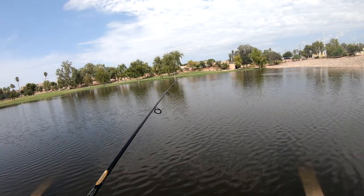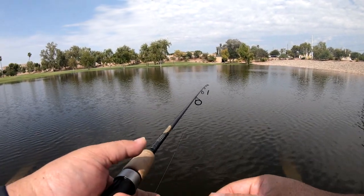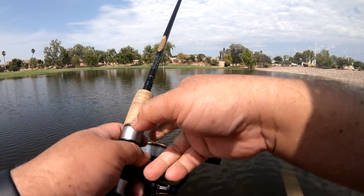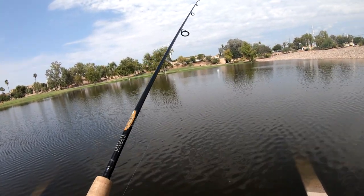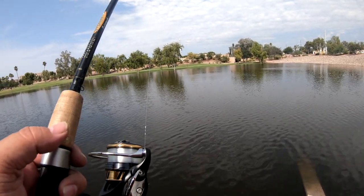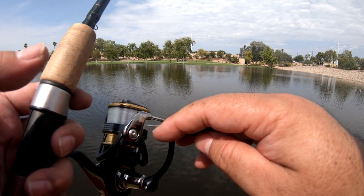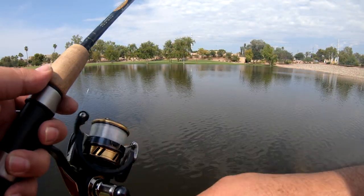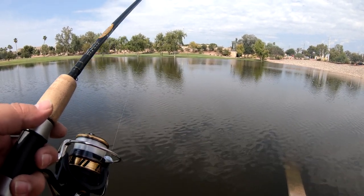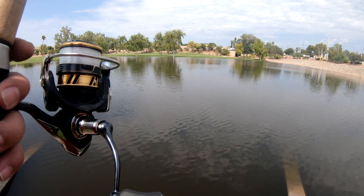Sorry for all the mouth breathing, but I am fat, so it's going to happen. Right by the pump. Look at that cast. That is an awesome cast. Oh, fishy, fishy, fish. You know you want the SuperNed.